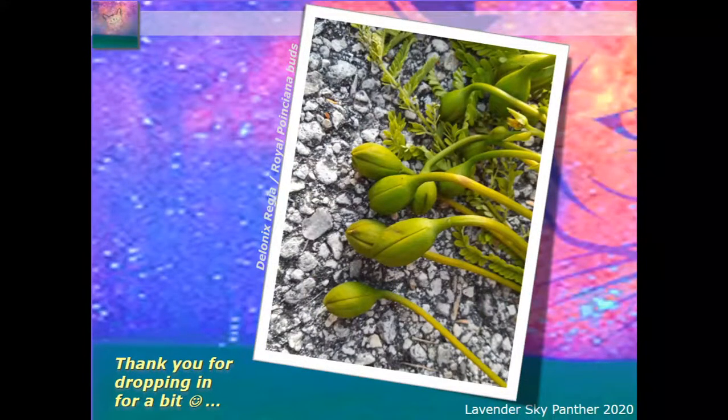Okay, so thank you for dropping in a bit. This is the photo of the week. It's a little cluster of part of a branch of Delonix regia, which is royal poinciana or flame tree buds, before they bloom into their nice flaming blossoms. It just crossed my path and hit the street. It just seemed like a beautiful moment to share with you.